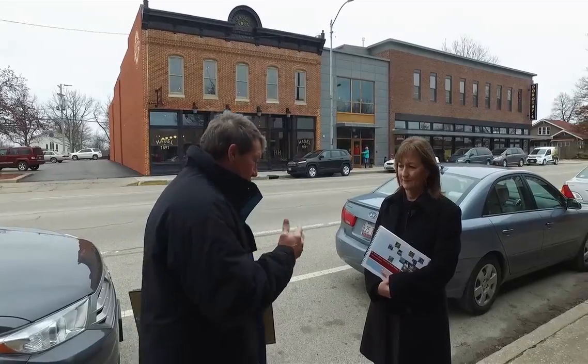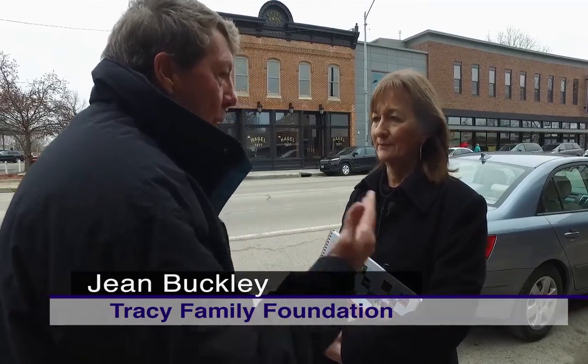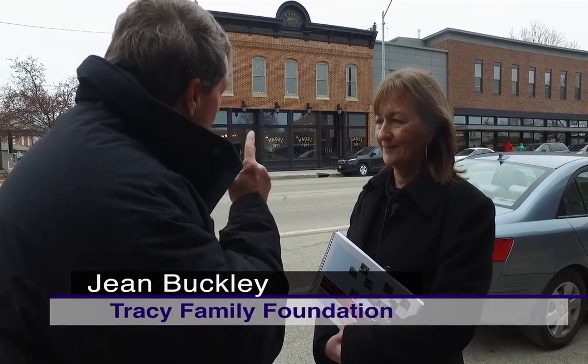These old buildings, Gene Buckley, in any other day and age and in any other town might have been torn down to make way for God knows what. But the people of Mount Sterling thought it was important to save these buildings and revitalize the community, and that's what we're looking at. Right, that's exactly right. So just a little bit about how it started, Mark, if I could give you a little bit of background.